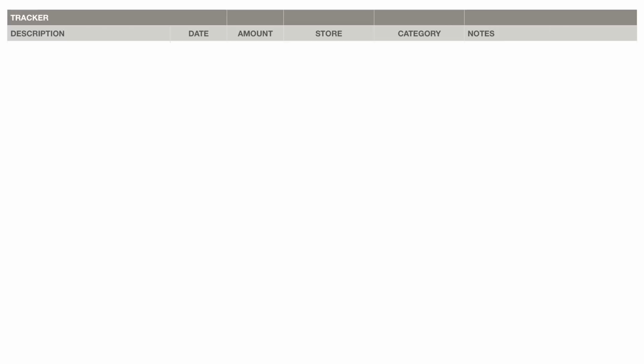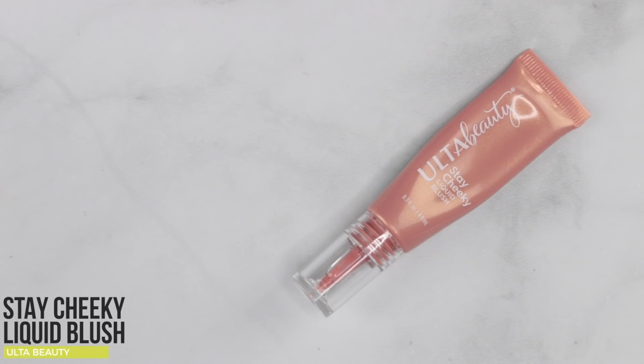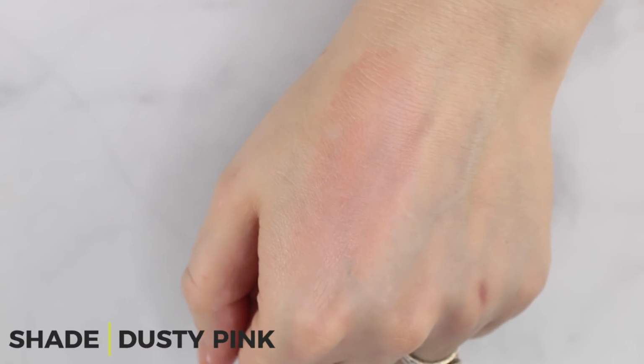Okay, so on 1/16, I placed an order on Ulta for some new drugstore makeup that had been released, and I also picked up a couple of products from the Ulta brand itself. I picked up their new Stay Cheeky Liquid Blush in the shade Dusty Pink. I thought this color looked really pretty, and it appeared to have a pearl finish. Once again, I'm kind of interested in finding these creamy cheek products that have a little bit of a pearl iridescent shimmer to them. I really like this product.